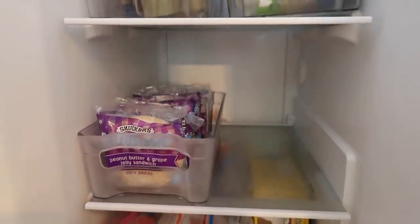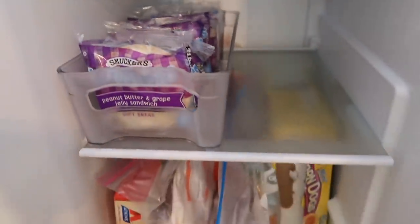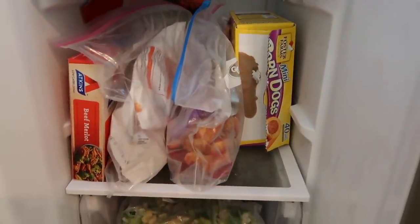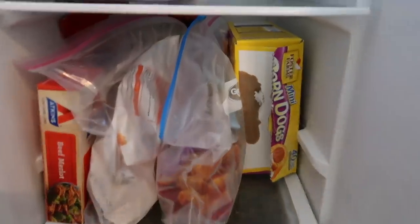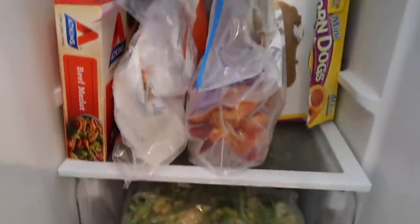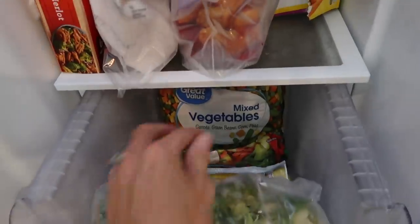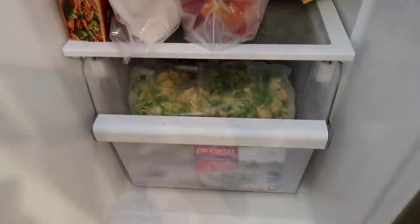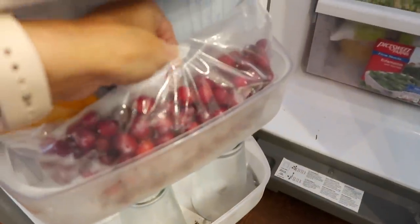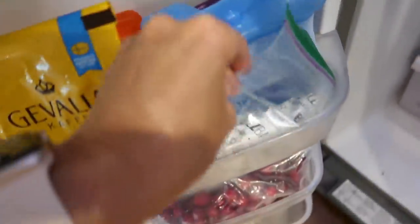On this shelf, we have Gracie June's peanut butter and jellies. She would much rather have these Uncrustables than a regular peanut butter and jelly. And then I also left room for some freezer meals or leftover meal prep stuff. The next one is French fries and corn dogs, chicken nuggets, lots of things for the kids. And then this bottom shelf is our frozen veggies. Now, most of our meats are actually in our outdoor freezer. We have a deep freezer in the garage for that. Now in the door, we keep some frosted mugs, some frozen cranberries, and then also some ice packs for the kids' lunch boxes.